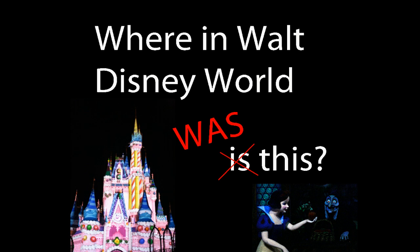Now, we're doing something different on this show. You've probably seen other places before which ask you, where in Walt Disney World is this? And then show you a picture and make you guess. Well, we're showing you pictures of things that aren't there anymore. So you have to guess based on memory or perhaps your own photos.